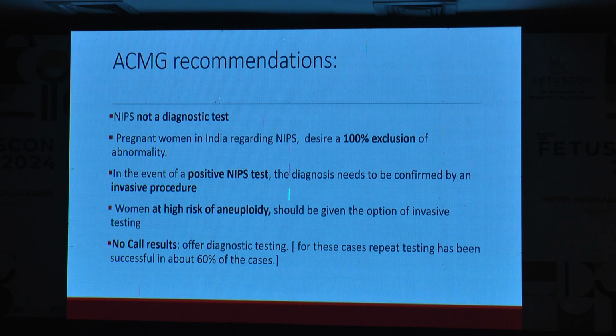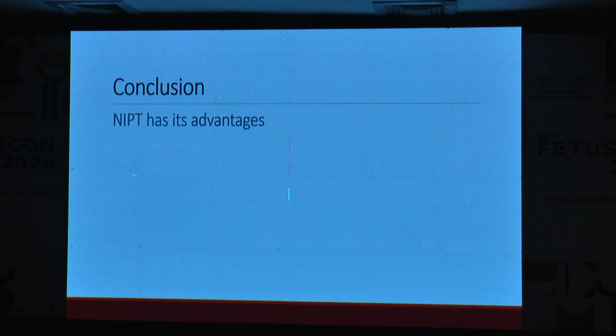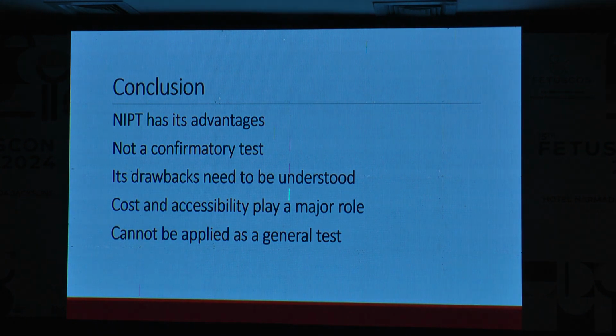Women at high risk of aneuploidy should be given an option of invasive procedure. And for no-call results, in only 60% of cases, a result was obtained by a second test. So directly they need to go for invasive testing. And similarly, various Indian studies have suggested that it is not cost-effective and not reliable for the general population. So my conclusion is, NIPT has its advantages, but it is not a confirmatory test. It has its drawbacks, which need to be understood. Cost and accessibility may play a major role, and it cannot be applied as a general test. Thank you.